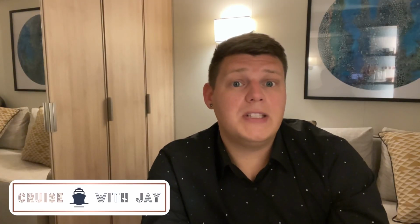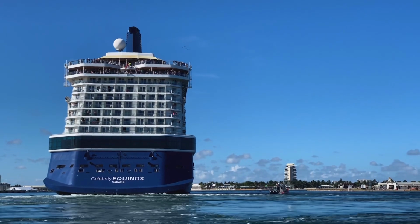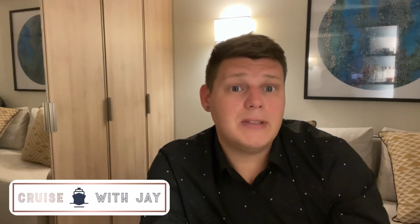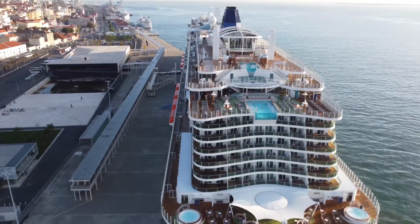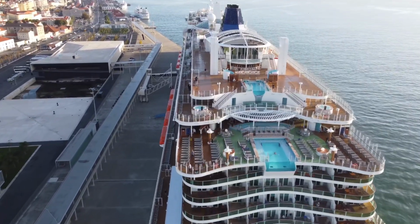Combining taste, quality and the variety of food on board, I haven't had food quite so good on a cruise since I cruised with Celebrity back in 2016. It is undoubtedly the best food I've had on a P&O ship by far. This really is a ship for foodies, so enjoy it.